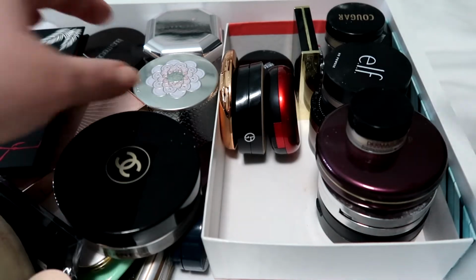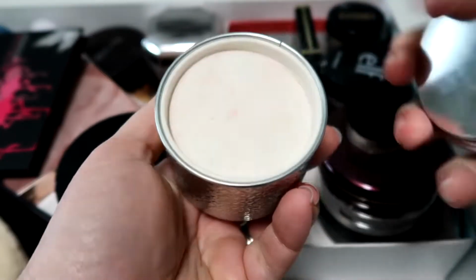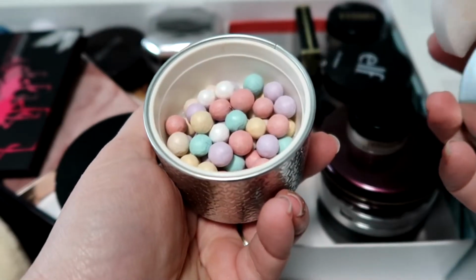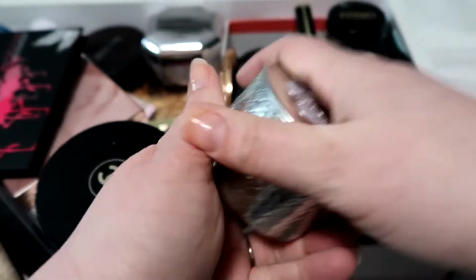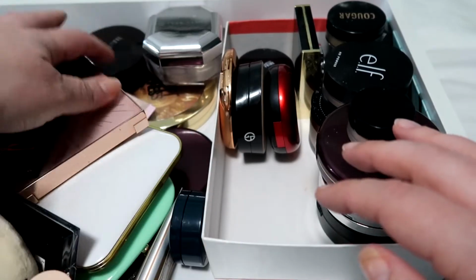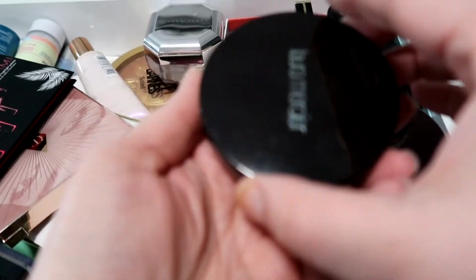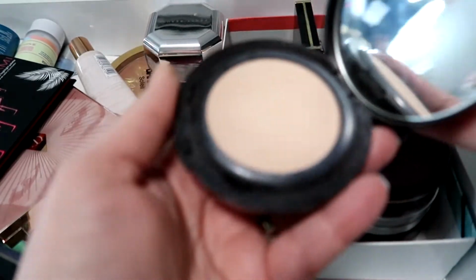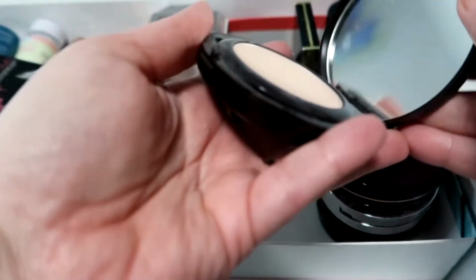And let's see, I'm looking for something that's loose. These are my Guerlain Meteorites. I use them as a powder. They smell really, really nice. I'm not gonna get rid of these. I love them. Let me see if I have any other loose powders. Alright. Since I was talking about Laura Mercier, this is a pressed powder I've barely used, but it hasn't gone bad, so I'm gonna keep it.